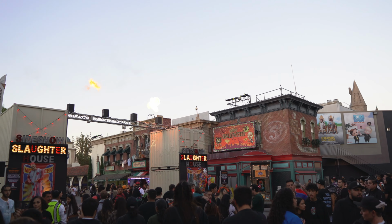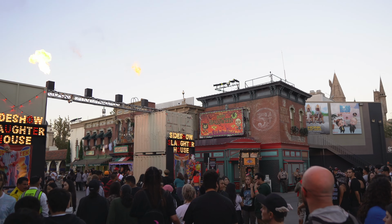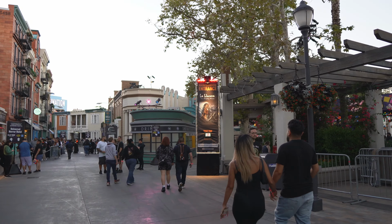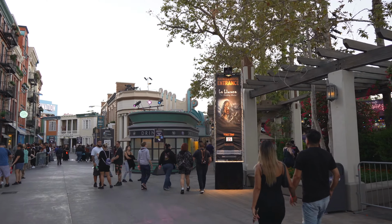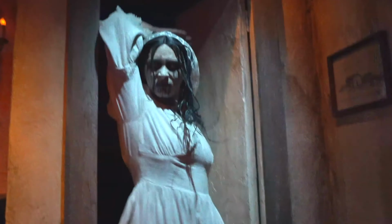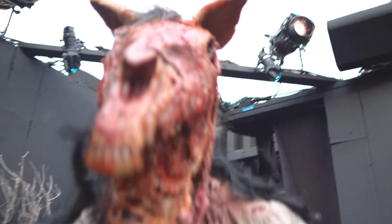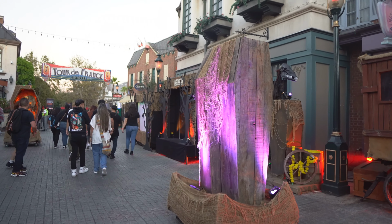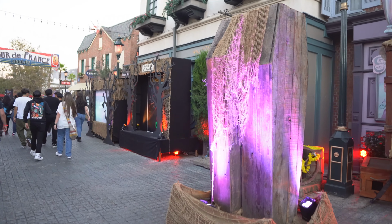Well, everyone, never mind. It was not open yet for Blumhouse, so we're making our way over to other houses. So we're gonna start off with Log It On instead. Posted at 15 minutes. Should be shorter than that because it looks really short. Probably one of the best run-throughs that we've had of La Llorona this year.